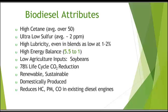All right, sulfur by itself is a little bit of a natural lubricating compound, but also the process at the refinery level where they remove the sulfur from the fuel really makes that fuel a drier fuel with less lubricity. So even at blends as low as 1 to 2%, you're still going to see quite a bit of gain in lubricity in your fuel.